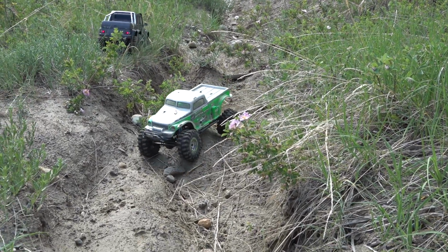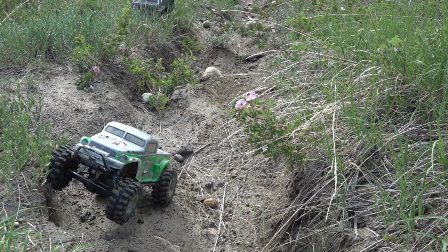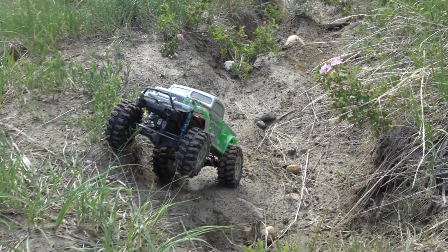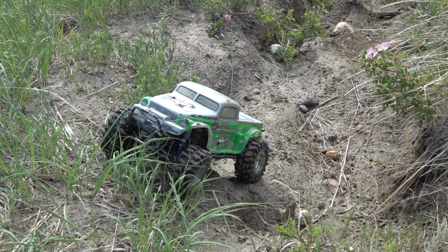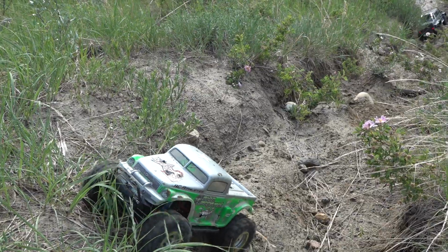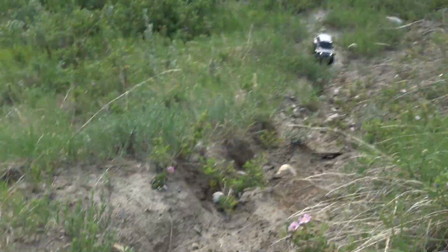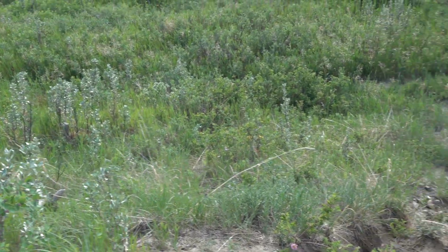Come on, Eddie. Let's see if I can get her down there. Oh, yeah. Look at that. Focus. All right, the grass helped me out. Let's see how the 6x6 does here.